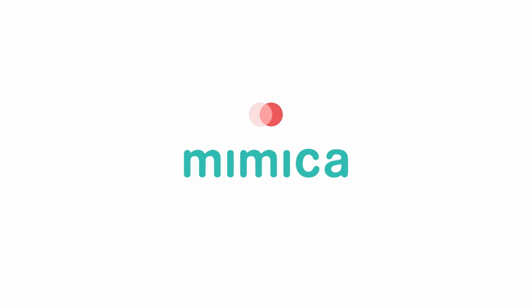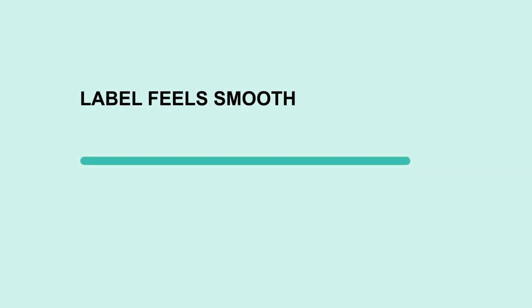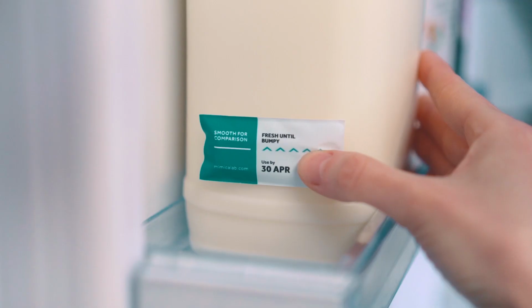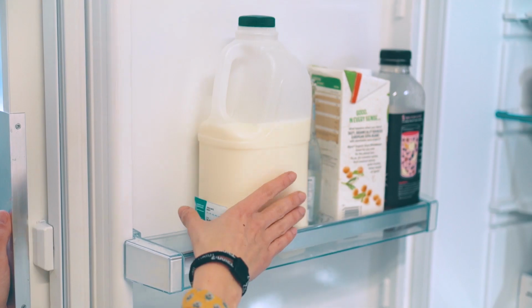Mimica takes the guesswork out of freshness. Just touch the label. Is it smooth? Good, then that milk is still fresh. Or does it feel bumpy? Okay, then it's spoiled. That's easy to understand, and it's accurate to within hours of food spoilage.